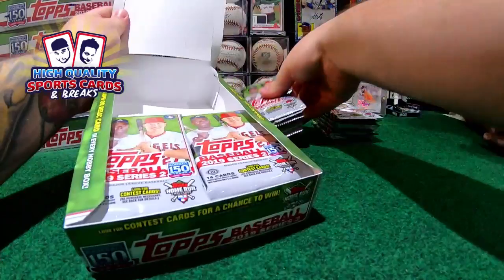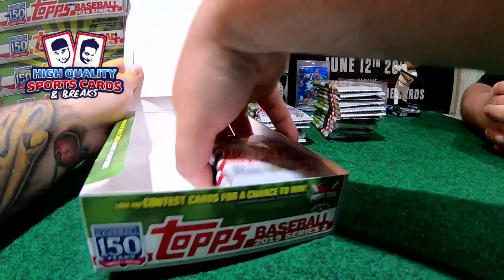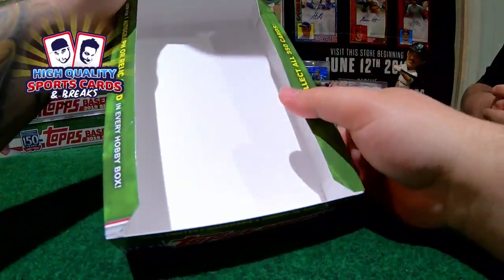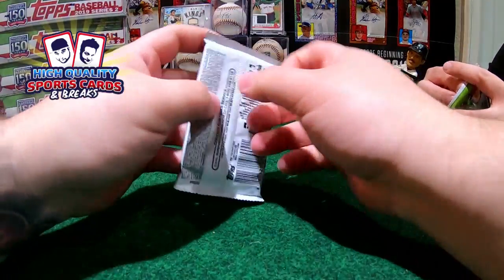We got six, and the silver pack. What is the silver pack? You're in charge of the silver pack. I'm in charge of the silver pack. Yeah, you're the silver pack guy. I give you this pack now after the break. That's the only thing you do before every break.